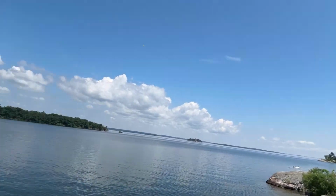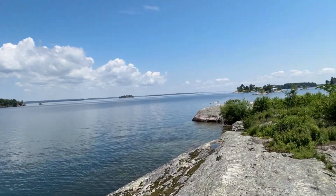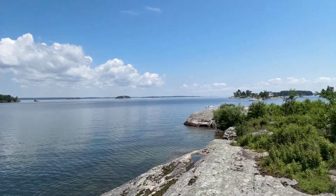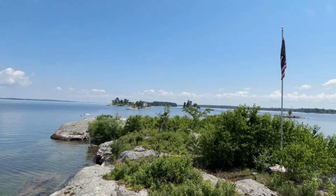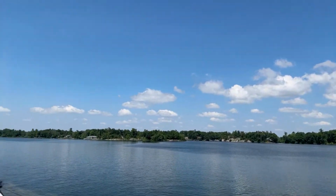And there is Singer Castle over there. At one time, that castle was owned by people associated with Singer Sewing Machine, so it took on the name Singer Castle again. It's changed a couple times. But now you get an idea of exactly how big the island is. Not too big, maybe just over a football field and a half long.